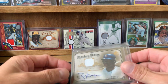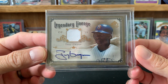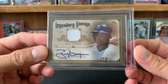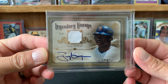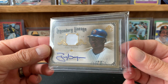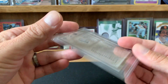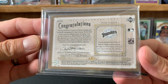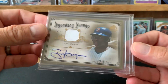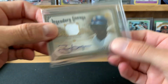All right, and last but not least, here is my dual auto relic number to 10. This is one of my favorite cards, raw, and after this I'm going to go through my Tony Gwynn graded stuff. But this is a great raw card. I got it in Fredericksburg, Virginia, from an awesome card shop owner there at the Card Cellar, and I really like this card. A couple of white corners and stuff, but this is auto relic to 10, so can't beat it. Awesome. All right, let's get on to the graded.